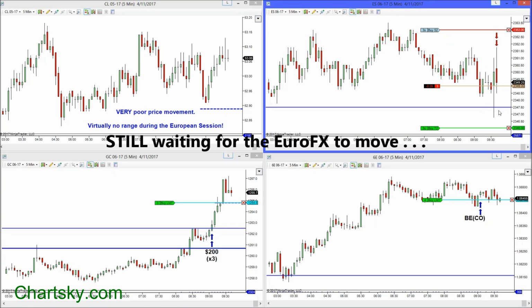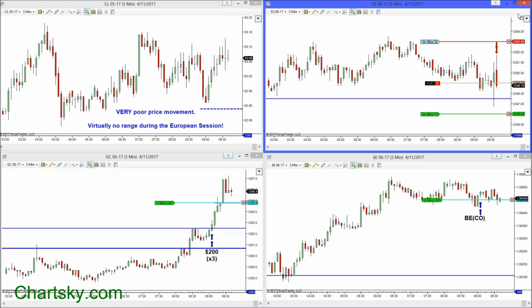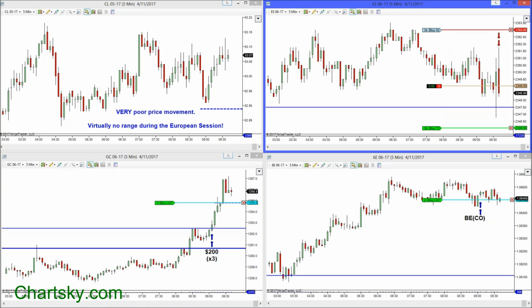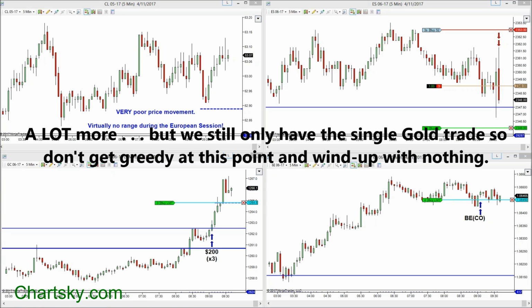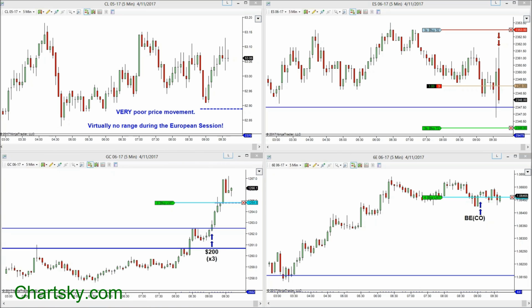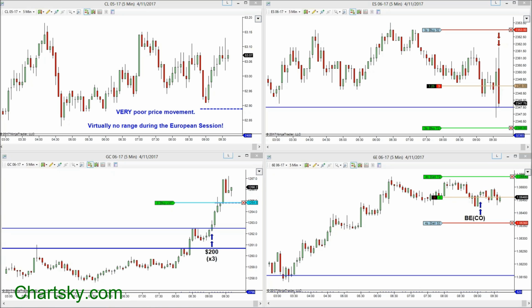Got to worry about this SR level. I think it'll slice through. You could get more than 3 points out of this S&P trade. And I'm going to bump up the euro 2 ticks to 460 on a buy. I don't want it to get away from us. All right, we got the euro 16 ticks. All that will be the high of the session.